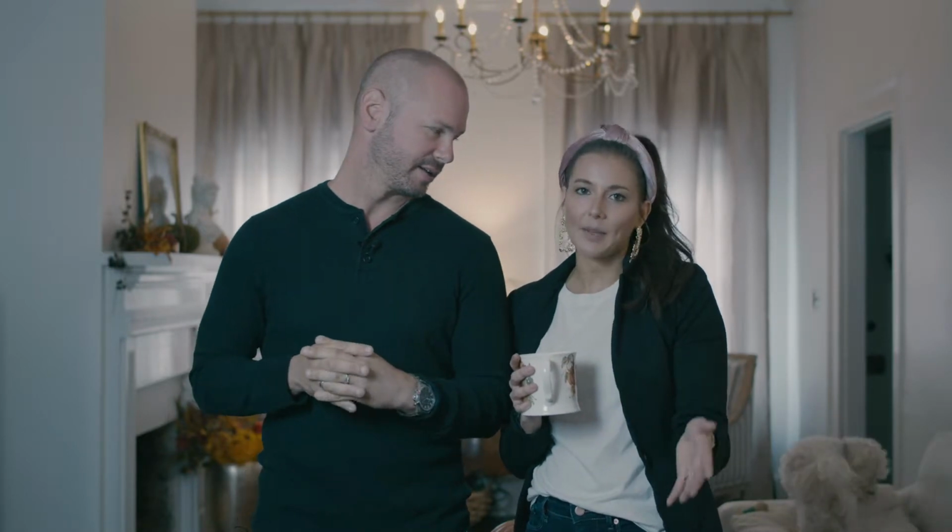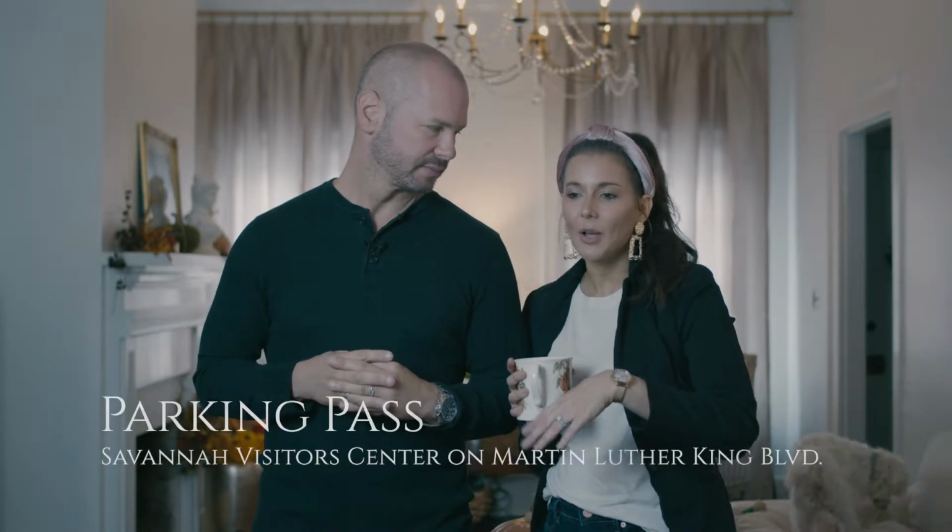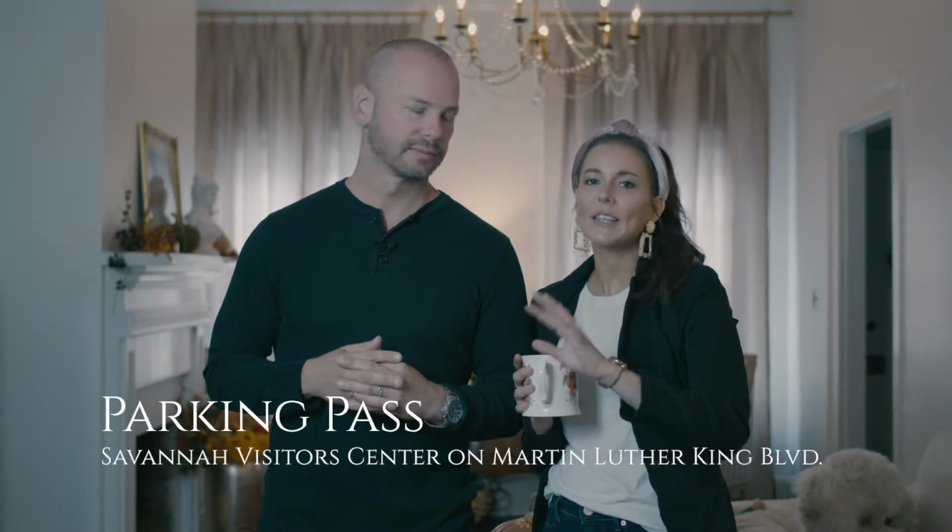So what is the biggest thing is the parking passes. So you do have to pay to park most of the time in Savannah. And so there are ways to make this very simple. You can go to the Savannah Visitor Center on MLK. It's very easy, just put it in your Google Maps, it'll take you right there. And they have parking passes that you can buy that cover you for the whole day. And so you can get a 2-day pass for $24 that'll cover all your parking.